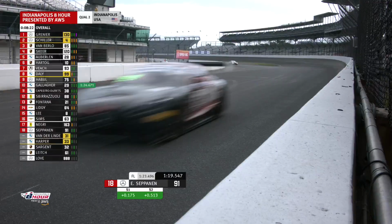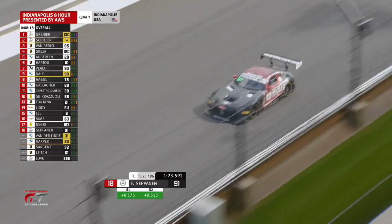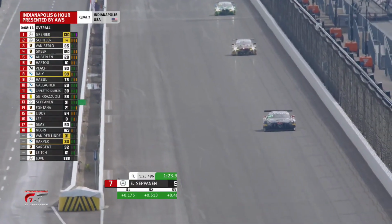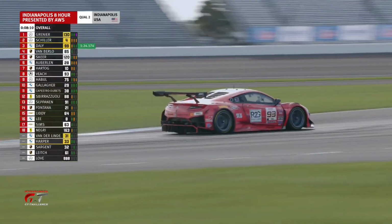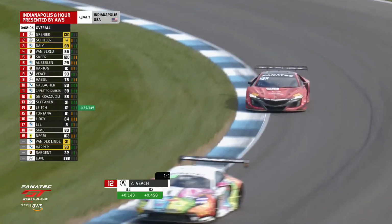Here is Elias Seppänen. We mentioned him earlier in relation to his relationship with Philip Ellis and Jeff Burton. Seppänen pretty quick here in the early going, 7th fastest in the session, and the car right now 13th fastest when you factor in Jeff Burton's times.